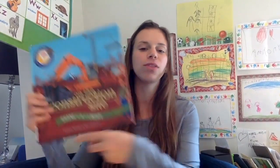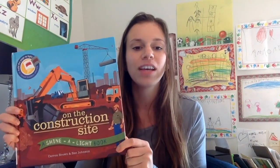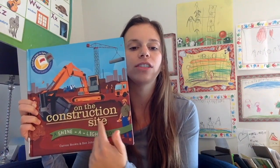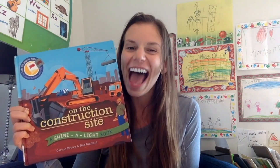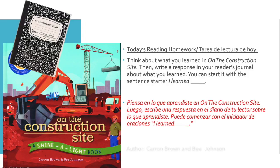Today, your job is going to be to write a page in your reader's journal about something you learned in this book. What did you learn about the construction site? You can start it with I learned. Make sure you write the title on the construction site, the author, Karen Brown and B. Johnson, draw a picture and write a sentence with an uppercase letter and a period. Pause now to do your reading homework.